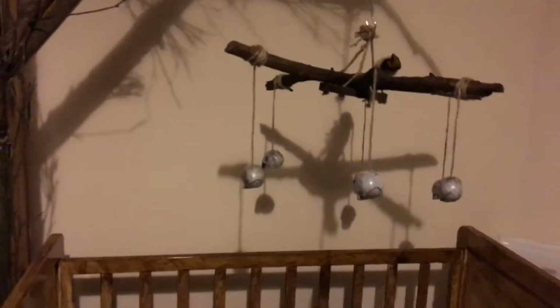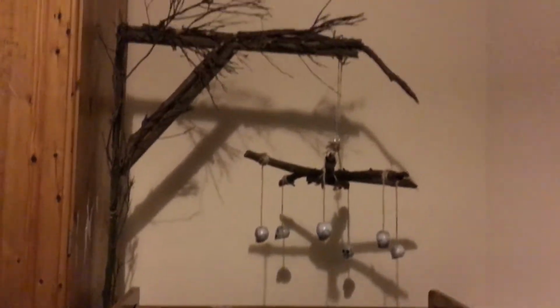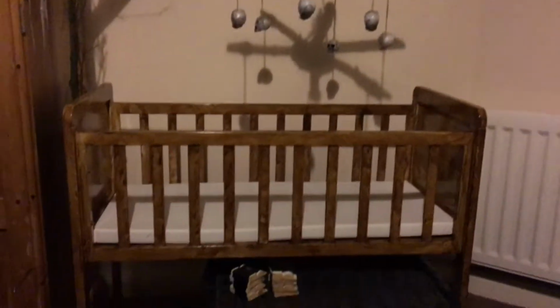So I managed to get the Grim Reaper up the stairs and positioned. He's standing on his little plinth now, and he looks a hell of a lot taller and a bit more menacing than he was previously, as you can see. So that's that in place. I've also got the cot in place here, so that's going to go there.